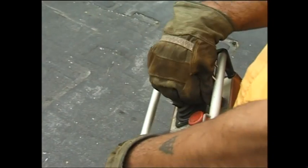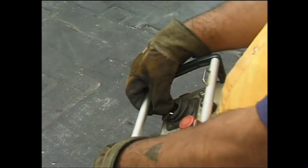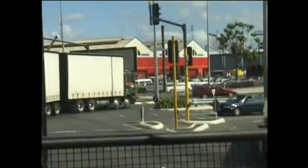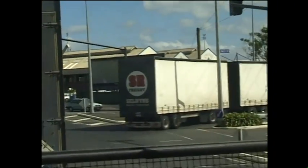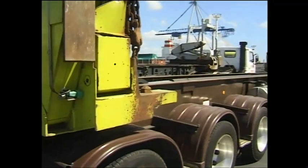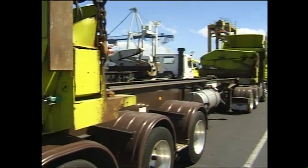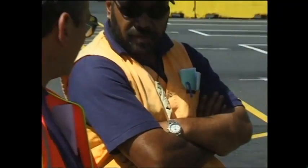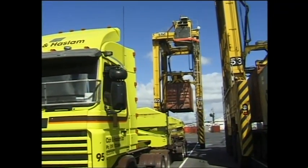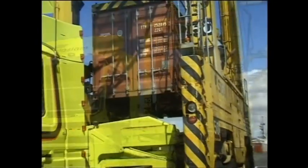Swing loaders are all the go with container transport, and this takes up the bulk of Mo's day. We unload and set off down to the wharves and join the wait for loading. Mo sets the adjustable trailer for a heavy 20-foot container. And when the loader finally arrives, it all happens quickly.